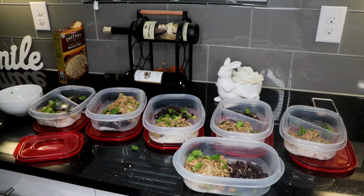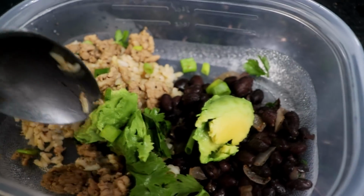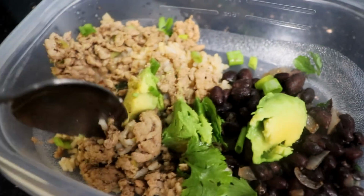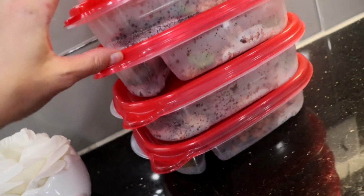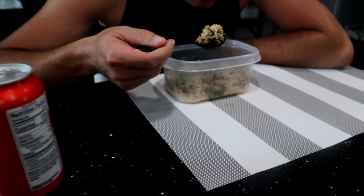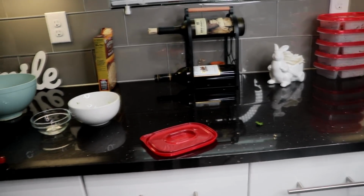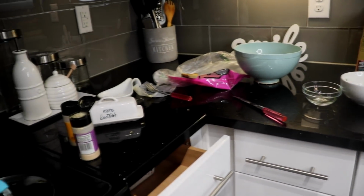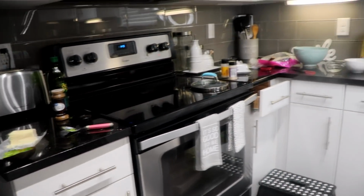I love adding a little avocado on top of mine, and also some everything bagel seasonings, and if you want, you could even add a little bit of salsa. So here's my meal preps all stacked up, and here is Alan eating his. And this is mine that I'm about to eat, and this is the mess that I'm about to clean up, but I actually didn't film me cleaning it up, so you won't get to see that, but I just thought I would share the mess with you.